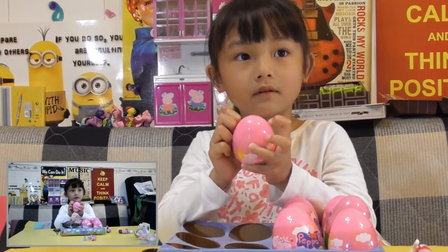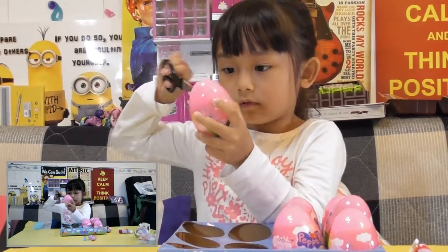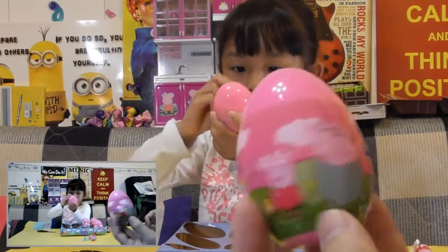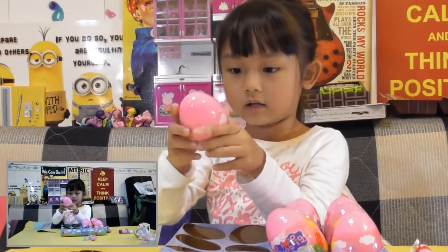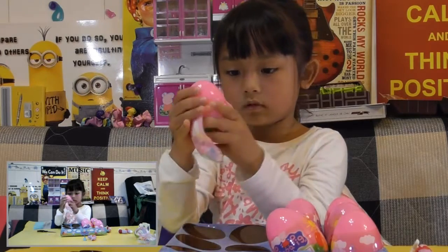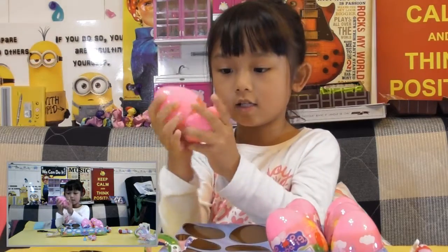Cameraman, take an egg and show the camera. This is an egg, a Peppa Pig surprise egg, with no candy, only stickers. Those from Europe, from Germany, from Italy have chocolates or candies.